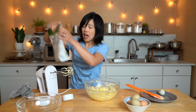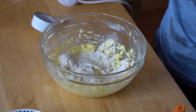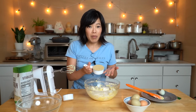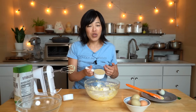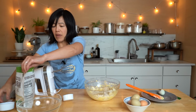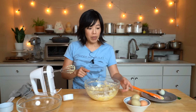And now we're going to add our rice bran. We're going to add some flour and an equal amount of rice bran. So this is the bran, or the part of brown rice that makes it brown. To turn brown rice into white rice, you simply polish off the bran. So we're gonna add that. It doesn't have too much of a smell. It smells just kind of like straw or hay. And in fact, it was used to feed pigs, apparently.